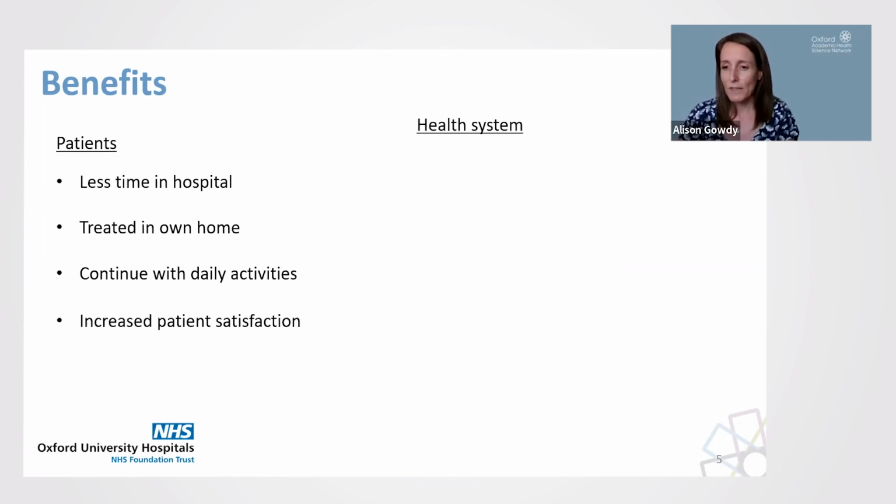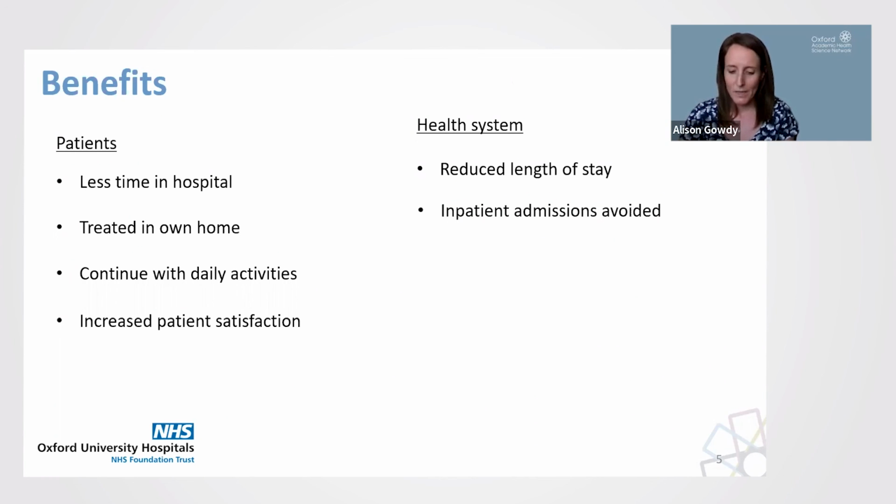For the health system, there are also a number of benefits. Patients are discharged earlier and so have a reduced length of stay. Furthermore, some admissions may be avoided, which will also result in bed days being saved. This releases capacity within the system, which will improve patient flow.